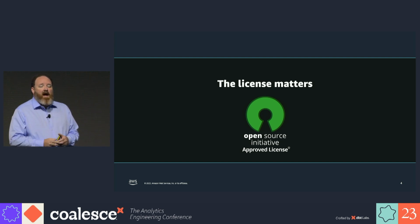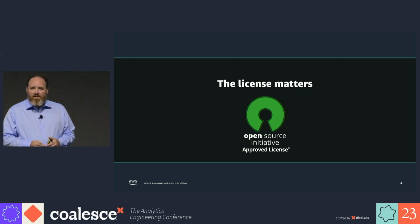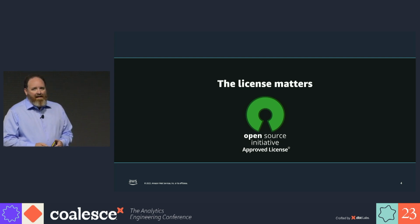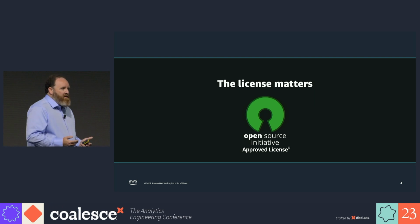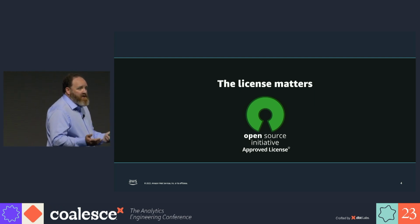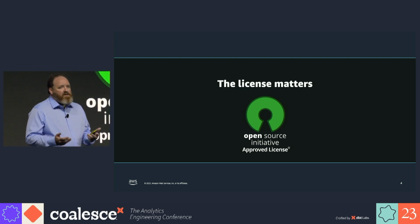You can share copies of the software with others because we want you to be able to help other people who are having the same problem that you are. And then finally, we want you to be able to, as you improve it, as you change the software, we want you to be able to share your changes as well.